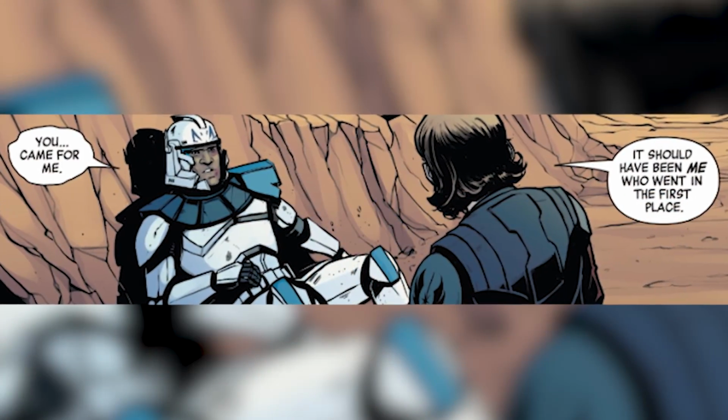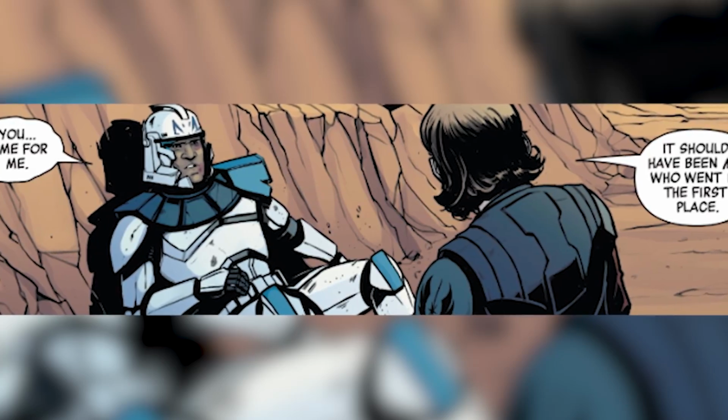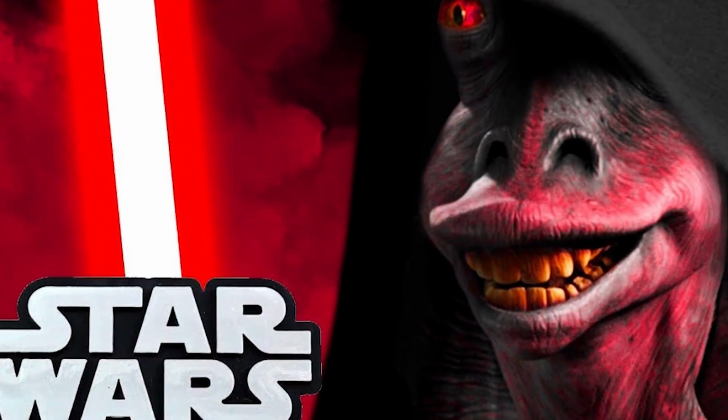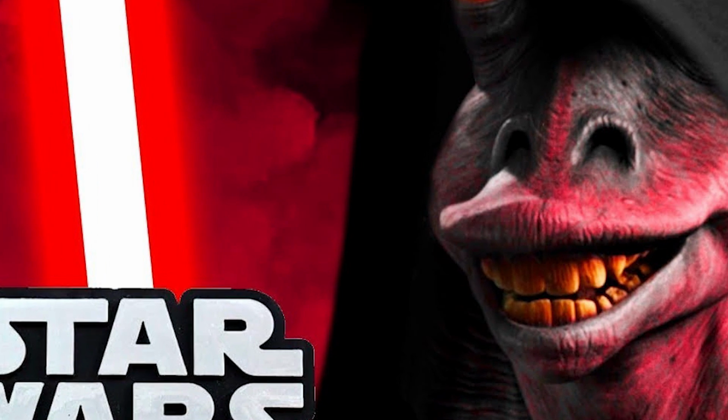So that is the story of how Anakin saved Captain Rex's life, allowing him to go on to fight in the Battle of Mimban alongside Representative from Naboo and Dark Lord of the Sith, Jar Jar Binks.